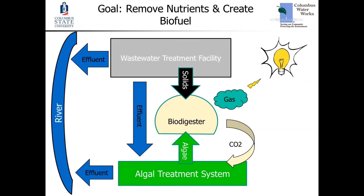But they also need to deal with these nutrients that are being emitted into our rivers, which flow to the oceans. So one way to do that, of course, is with the algal treatment system, and we could improve the production of those algal treatment systems by using carbon dioxide from the biodigester. So we can even close this loop in a sense by taking a waste product of the biodigestion, which is CO2, and infusing that into these systems to try to improve the overall production of algae. I'll talk about that in just a minute.